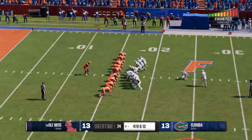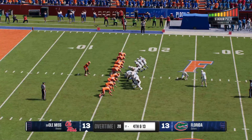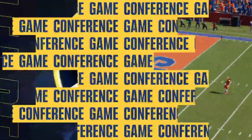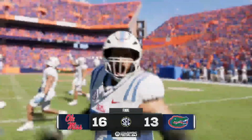Quick timeout by the defense there, trying to make sure everyone has the same call. And now on 4th down, they will put it on the shoulders of the kicker to save them with his foot. It is good. And with that, they've taken the lead.